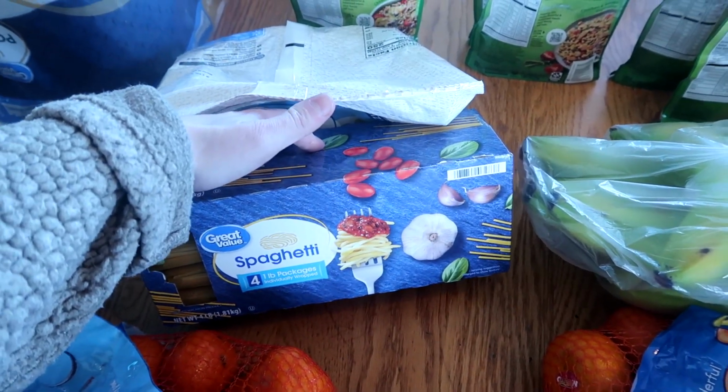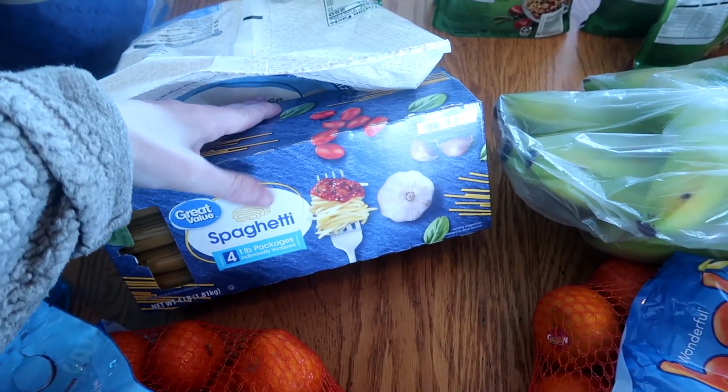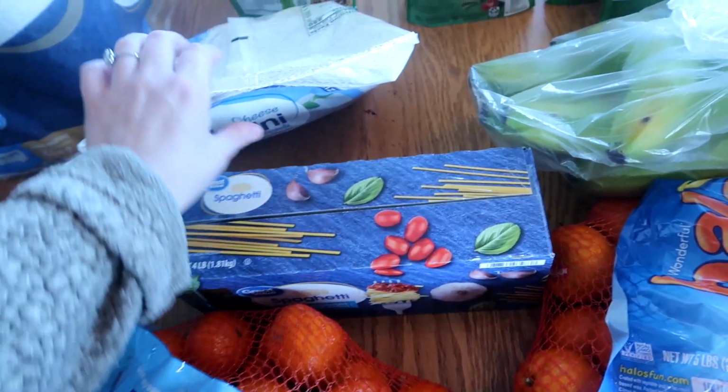I really enjoy this 4-pound package of spaghetti from Walmart. I think it's $2 or $3. So it's actually less money than if you were to buy 1 pound of spaghetti at a time, so I always buy it like this.